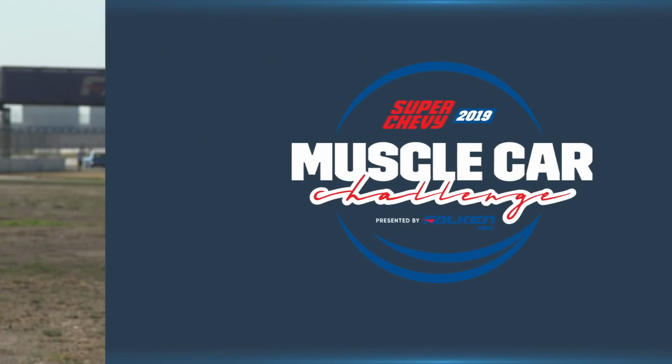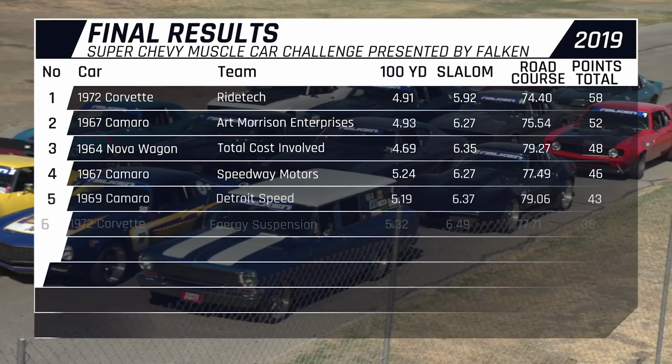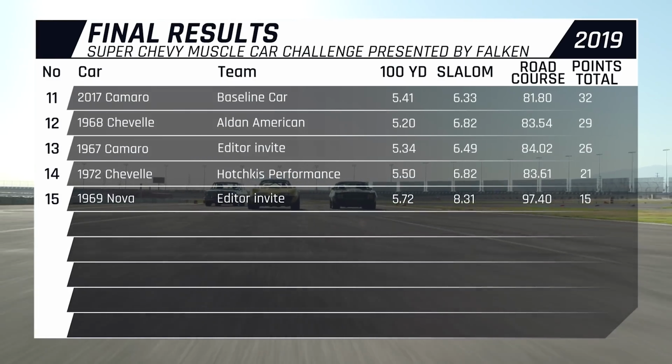Inviting us out. All right, so 2019 is in the books and it was a great day. Like I said, it was hot and slick out here, and man, the Falken Tires performed at their best. So if you want to check out more of our day, check out Super Chevy Magazine or hotrod.com.